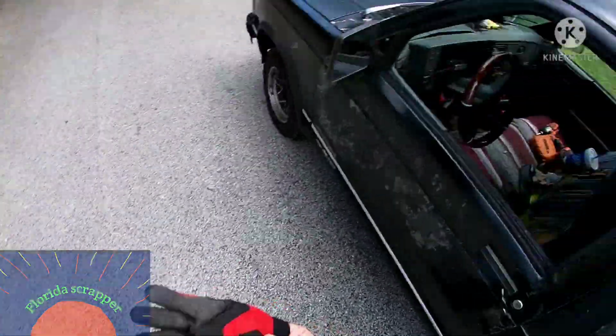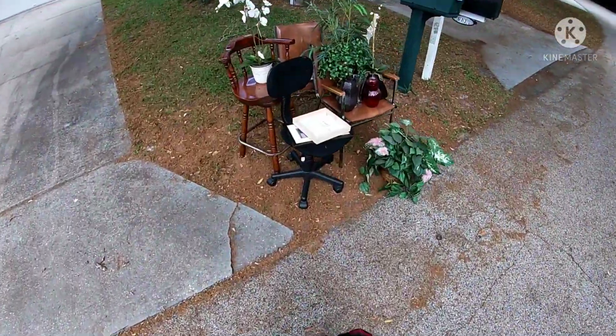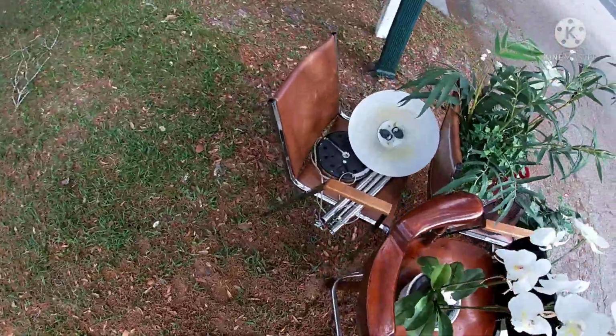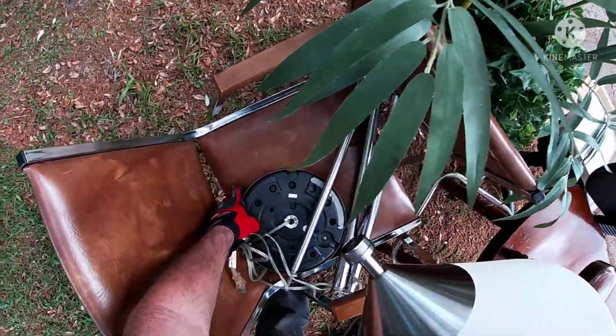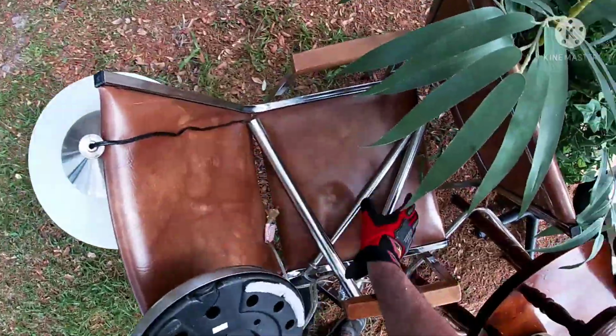Already on the street. I got some junk here. Disassembled lamp. How convenient. Maybe. Maybe not.